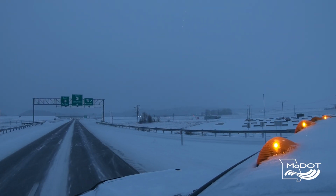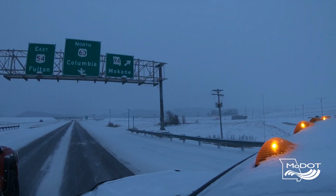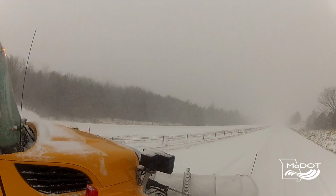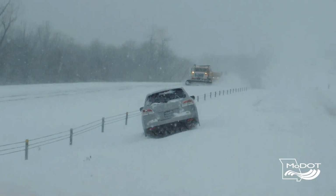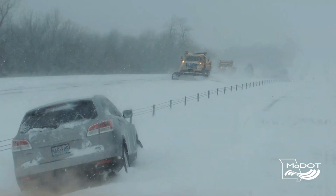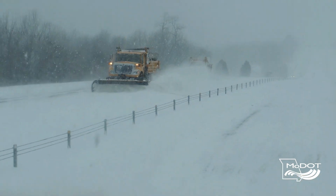So incident management, we play a critical role in those winter events that we've got out there. We make sure we work directly with the maintenance forces and the other forces that go out to maintain those roads and clear the roads quickly. We work directly with the citizens that might be stranded out there, try to assist them to get to a safe spot, help them get out of the situations that they might be in that are unsafe.